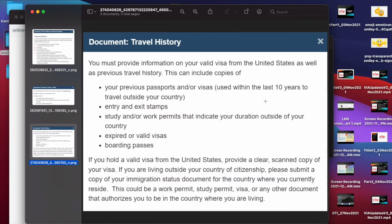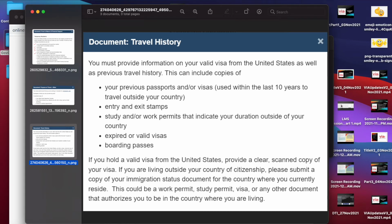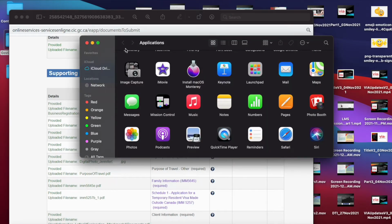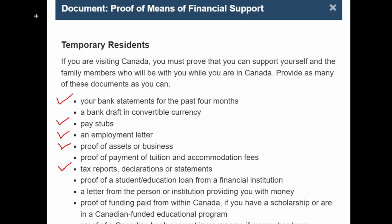Alright, so on to the next document that we need to upload. We have the proof of means, or the financial, or in other terms they call this proof of funds. This is something that lets the visa officer know that you are financially ready to make this travel or trip to their country.